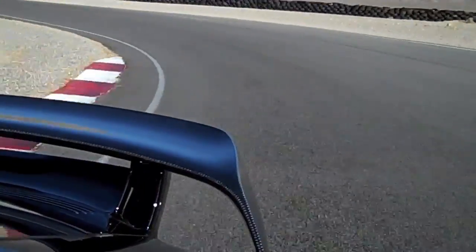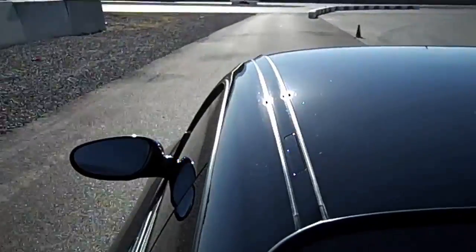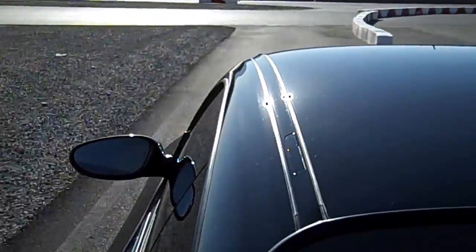Man, what a good car. Now I know why people race Porsches. They're awesome. Man, these carbon ceramics. I think this was the first year carbon ceramic brakes were offered in the GT2. They work as advertised. Good car right here. I like this one. I think I'll take two.